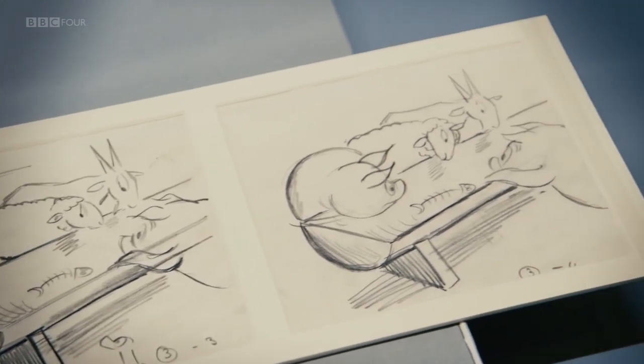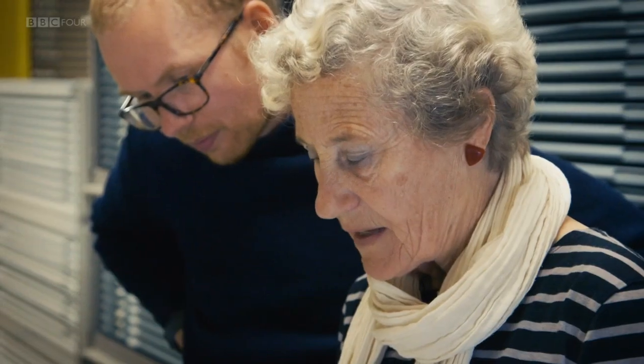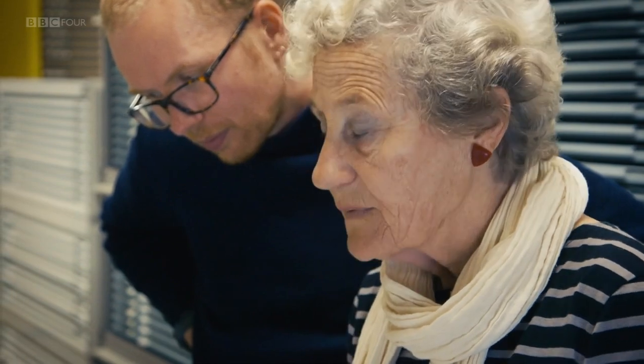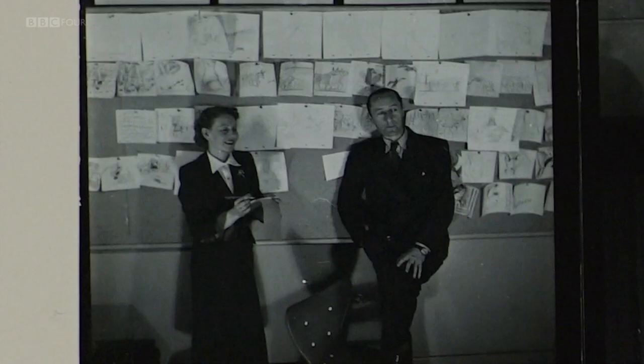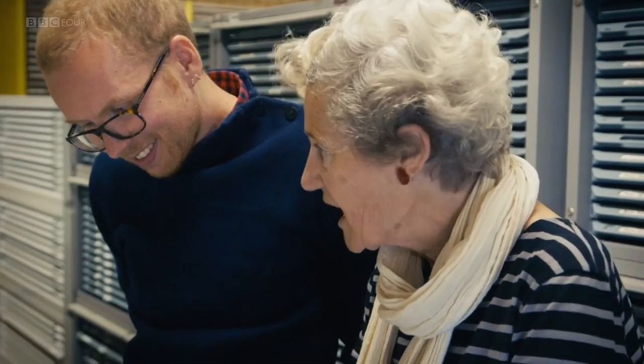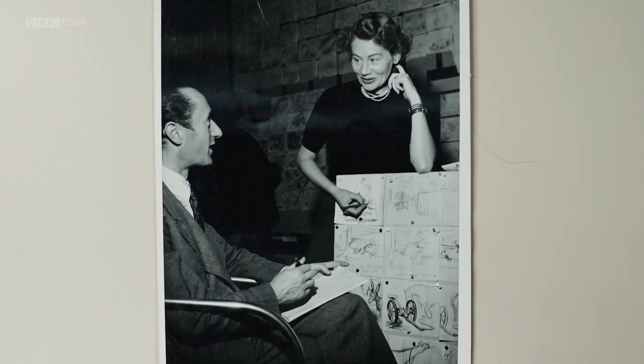These drawings look remarkably like the ones that they used as a sort of living storyboard, and they had hundreds and hundreds of drawings stuck through 4 rooms on the wall. And so they could chop and change. If they didn't like a bit, they'd take one down and put another one up.